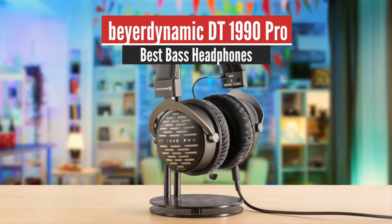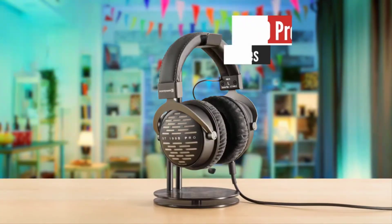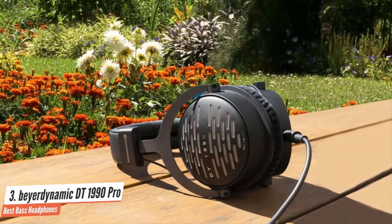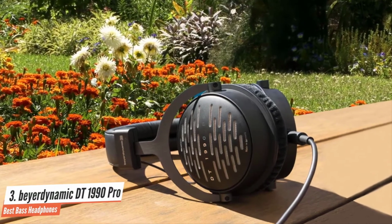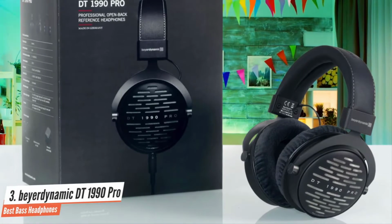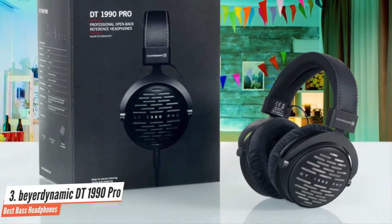Number 3. Beyerdynamic DT1990 Pro, Best Bass Headphones. The Beyerdynamic DT1990 Pro features stunning resolution, soundstage, and build quality. Its sparkling highs, tight bass, and detail retrieval make it great value for money for those looking for audiophile headphones that sound great with all types of music.